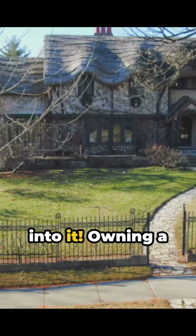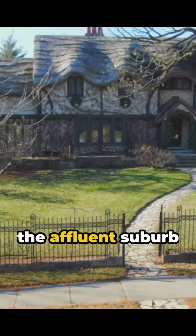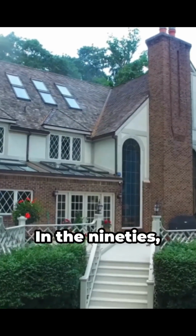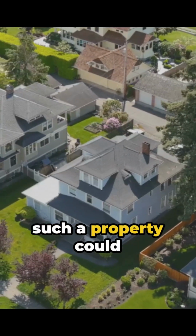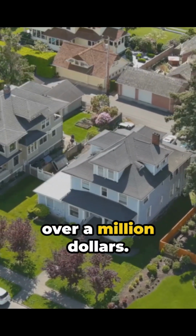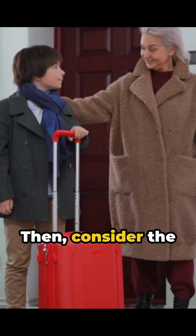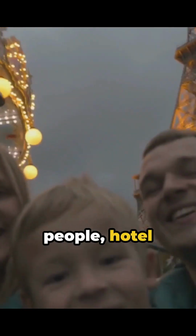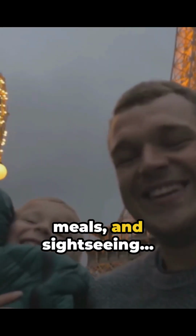Let's delve into it. Owning a 4-story house in the affluent suburb of Winnetka, Illinois, hints at their substantial wealth. In the 90s, such a property could easily be valued at over $1 million. Then, consider the costs of their Paris vacation. Airfares for 9 people, hotel accommodations, meals, and sightseeing.